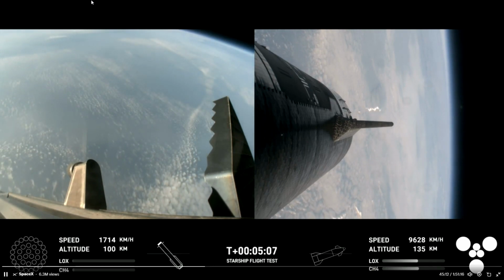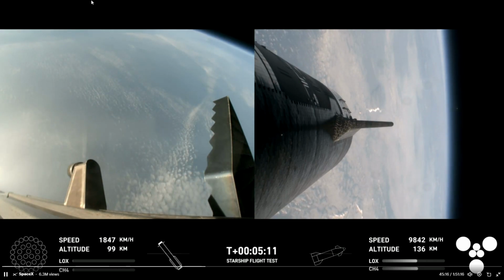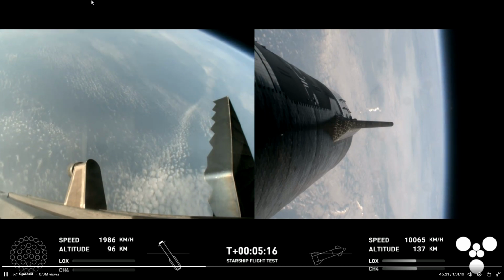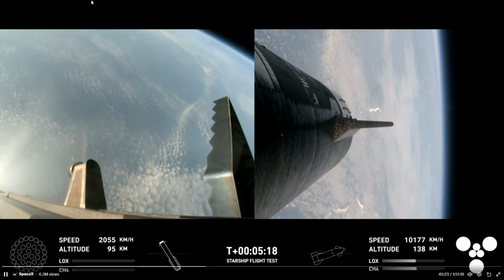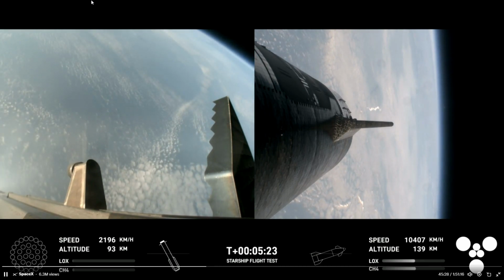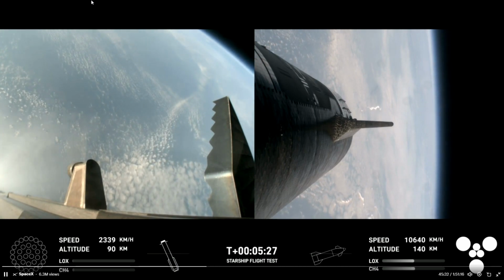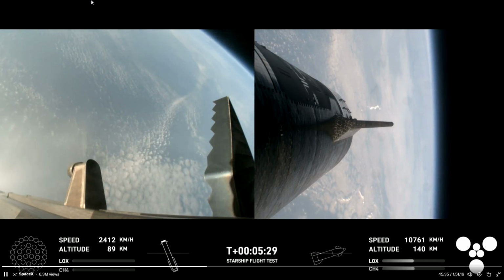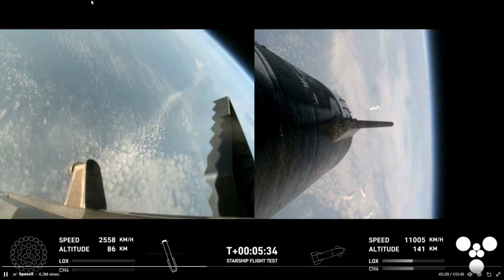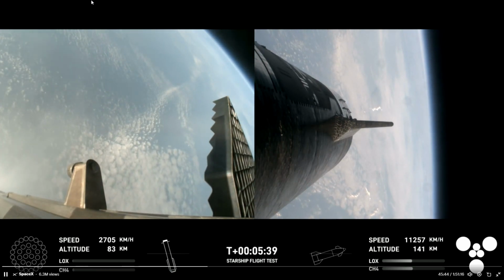Good news there. Trajectory is looking good for the ship, which is on the right-hand side of your screen. At this point in time, as you can see, we have no engines lit on the booster. It is coasting back toward the Gulf of Mexico for a water landing, and the ship is under power of all 6 Raptor engines. There's 3 sea level and 3 vacuum Raptor engines that are lit, as we can see on your screen.